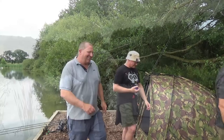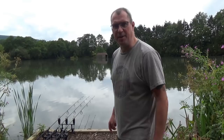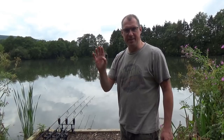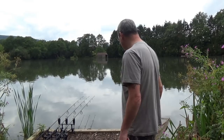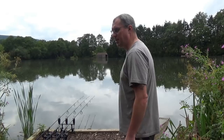Right, guys, so that's it. We're not actually fishing yet. The rods are at the moment just balancing on the pod, just to get ready. So I've still got a bit of sorting out to do yet, guys. But basically, the bivvy, home, is sorted and organized. I am in a peg called the sluice or the sluices, something like that. As you come in the gate to the fishery, it's the second one along to the right.